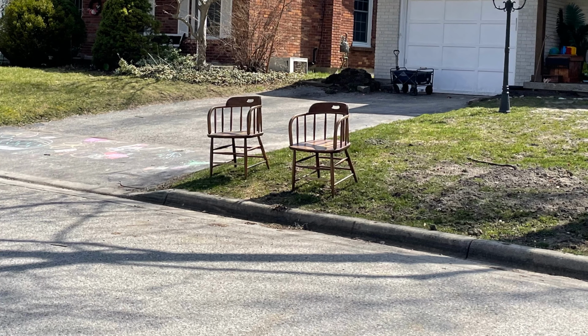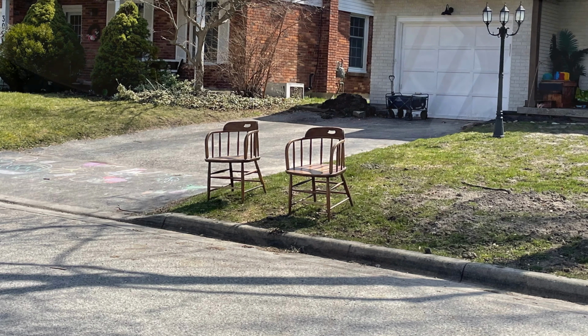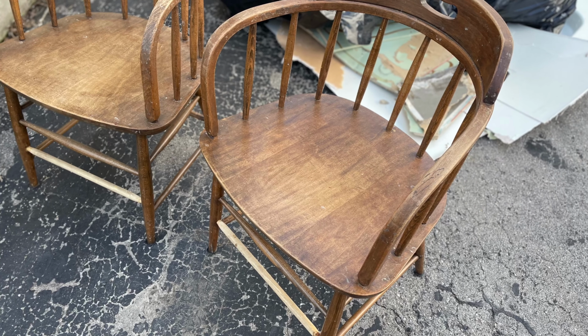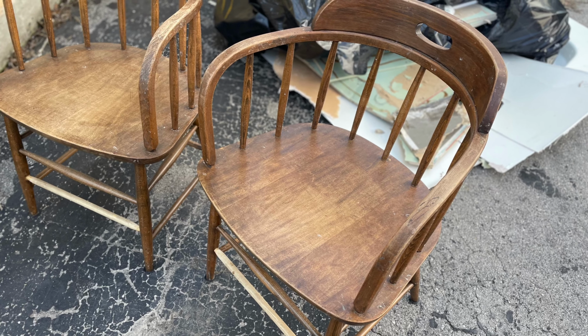So I just thought I'd share this quick little side of the road find. I was on a walk with my kids and I saw somebody had set these wood chairs out to the side of the road. I sent a picture to my mom and she said, I want them. You have to get them for me. So I walked home, grabbed my car, and drove back over to scoop them up.